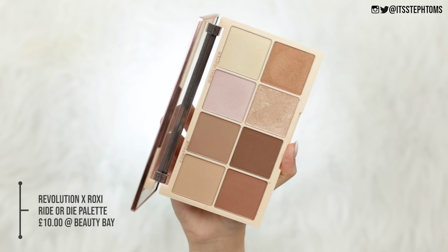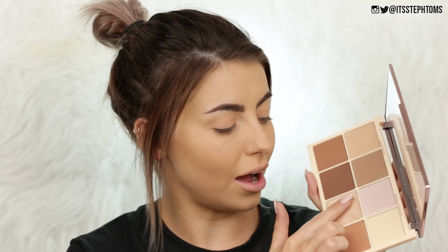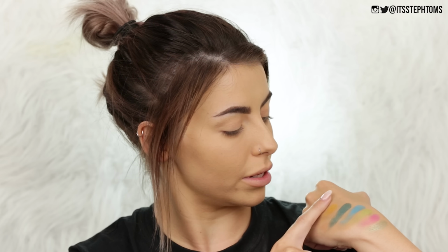So this is the contour and highlight palette, or highlight and contour palette, whatever way you want to say it. So again, a similar kind of packaging, obviously just a slightly more rosy gold color. Ooh, baby. And there's my face from the side. Look how happy my face is here. This one, I need to swatch you. I need to marry you. I've mixed it with the blue a little bit, so ignore that. But let's put it there. Well, that look.